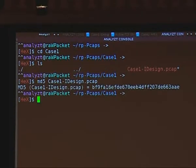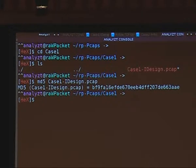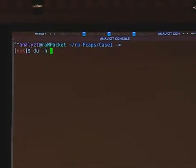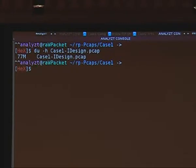I verify whether the file I copied has the same hash as the file I got from the particular department. If the hash is correct, based on the case, you saw that they offer you the MD5, so you compare the hash, and the data is copied correctly. Now, let's look at the size of the packet you're going to analyze. It's 77 meg, which is quite big.